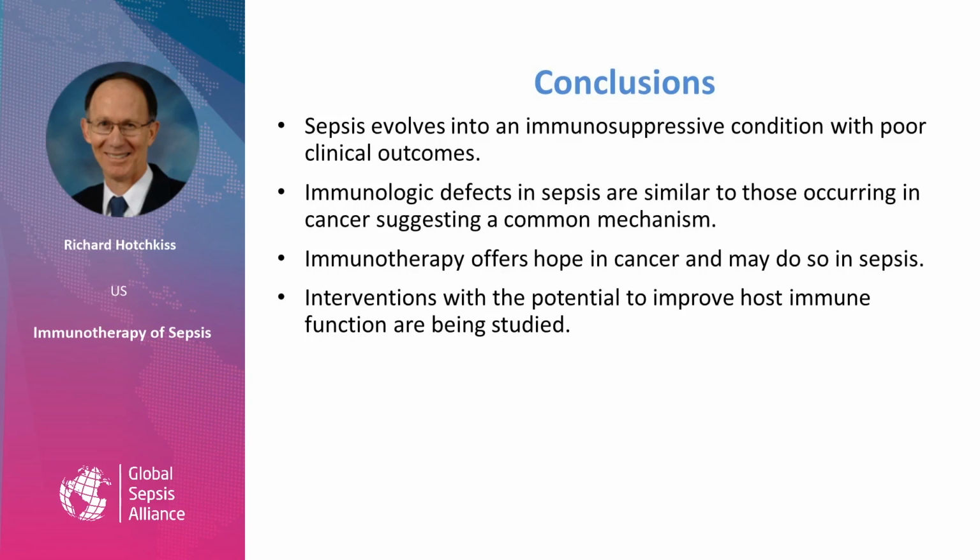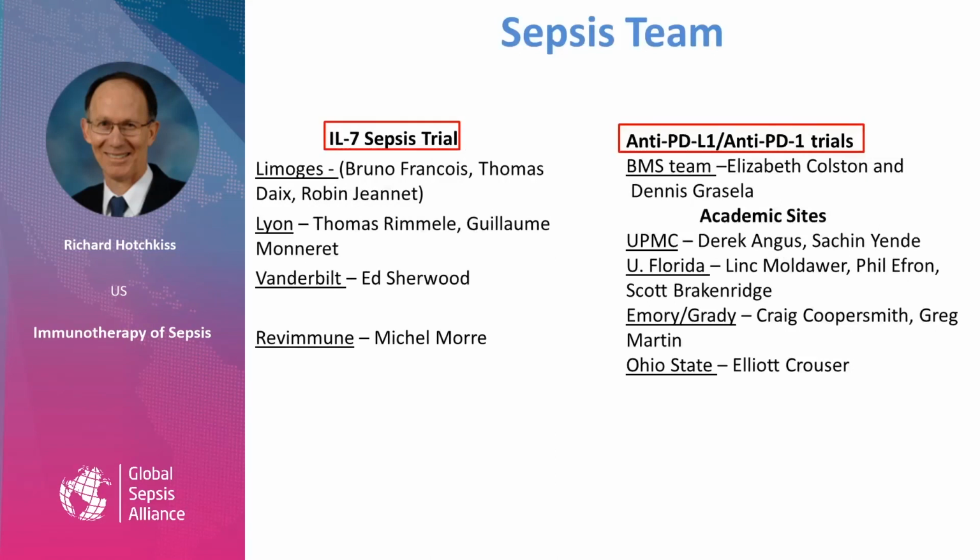The immunologic defects in sepsis are very similar to those occurring in cancer, suggesting a common mechanism, and that immunotherapy that's working now in cancer may also do so in sepsis. We do believe that will be the future of infectious disease. It will be to investigate the defects in the patients that have sepsis, and you'll have targeted drugs to improve the different functions of that. Interventions with the potential to improve immune function are being studied now in a number of trials.